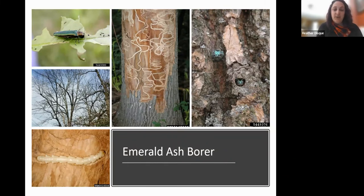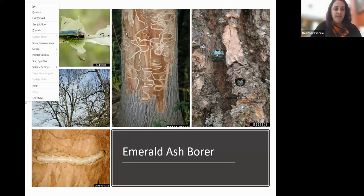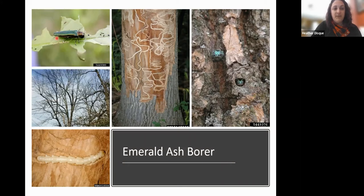Emerald ash borer has been in Maryland since 2003. There was an eradication effort that went underway, but unfortunately it failed. So what does emerald ash borer look like? If you are familiar with it, let me get my pointer. This is what the beetle looks like. It is bright emerald green, hence the name emerald, and the name ash. It attacks ash trees. It also does attack white fringe tree.